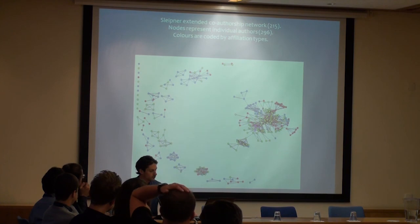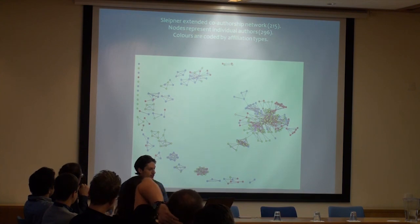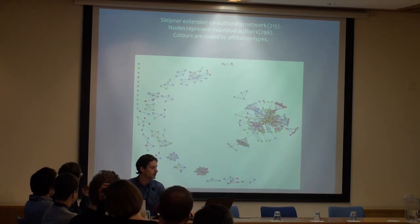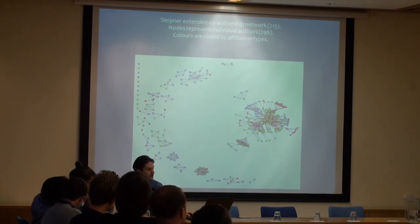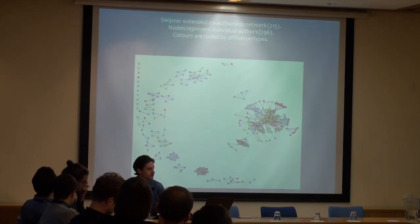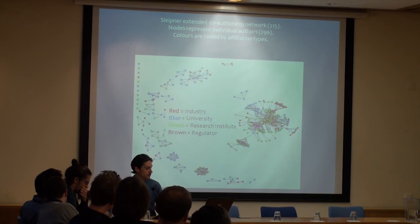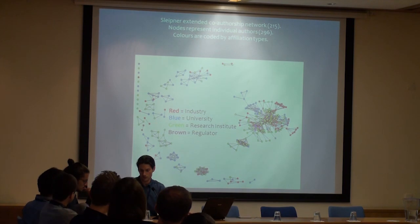And I just want to show you a third version of this network that I've extended even more by collecting some individual reference lists. Again, these are people who have contributed to the Sleipner literature in one way or another, and some of them haven't all been privy to the same kind of access. But in this case, we have 215 publications, 296 individual authors that we see as the individual nodes, and I've colored them according to affiliation types, just so we can see that there's interaction across industry, university, research institutes, and even regulators contributed in some cases to this literature.